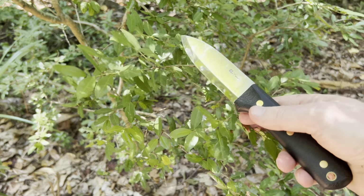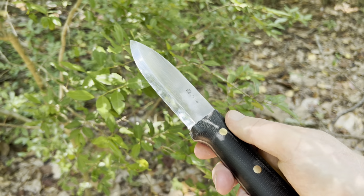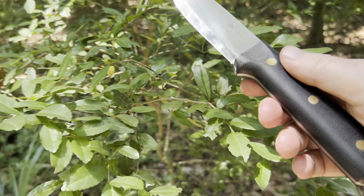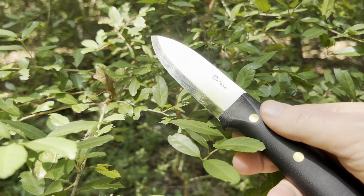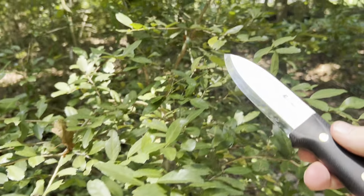And once you've dried it, you can put it in mason jars and then put it in a cool, dark place. Doesn't have to be refrigerated or anything like that. And it should be good for, I mean, I have Yaupon dried leaves that I've been using that are over a year old and not having any ill effects, and still get that nice little caffeine boost that I'm looking for.